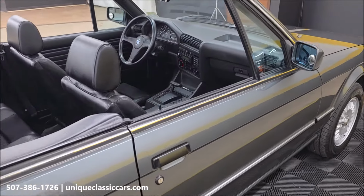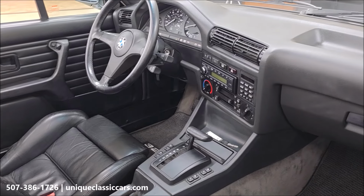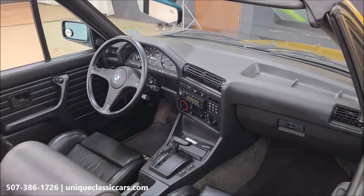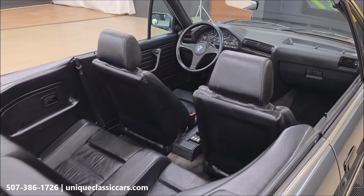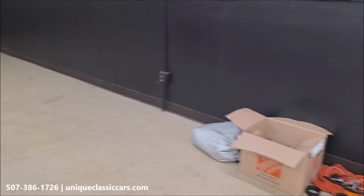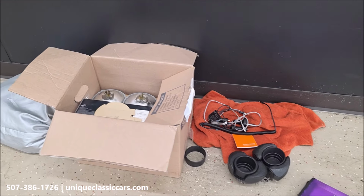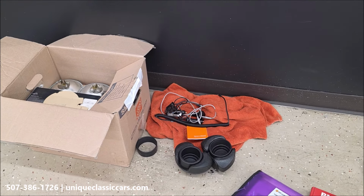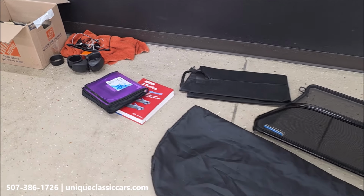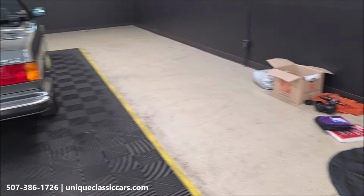Black leather interior. Bucket seat, center console. Aftermarket stereo has been professionally installed, and that is in working order. The original stereo is in the box, along with some halogen headlights. It appears they replaced the speakers. That is going to be in that box right there. Some miscellaneous aftermarket cup holders, it appears. There's that folder of miscellaneous receipts, manuals, windscreen storage bag. All that's going to go with this car.